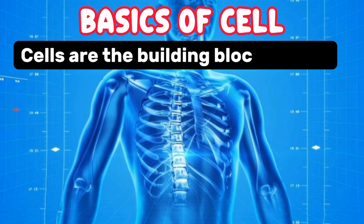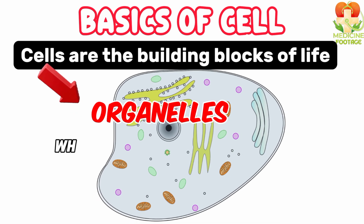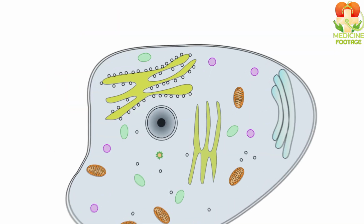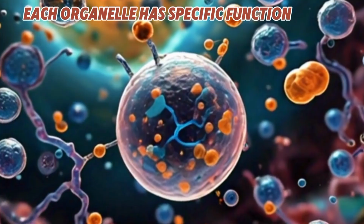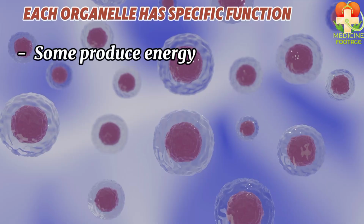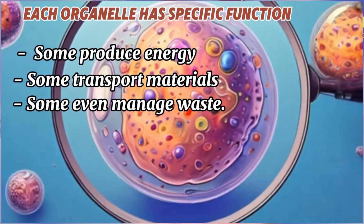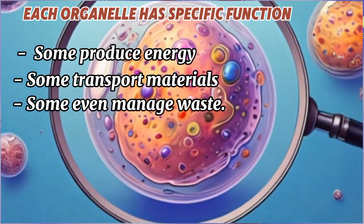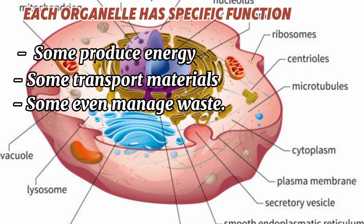Before we dive into the details, let's start with the basics. Cells are the building blocks of life, and inside them we find organelles, which are specialized structures that perform specific tasks. Think of a cell as a bustling factory, with each organelle acting as a unique department. Some produce energy, others transport materials, and some even manage waste. Together, these organelles ensure the cell operates efficiently. Now, let's explore these fascinating components one by one.